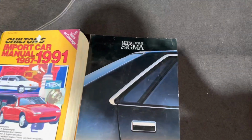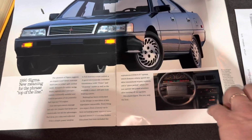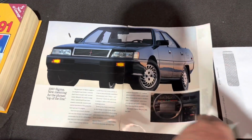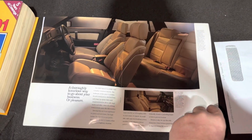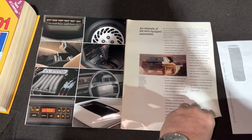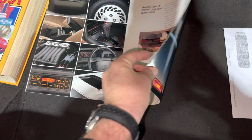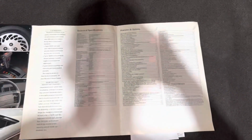Check this out. Original brochure. Super cool. Kind of tells you about, oh wow, that's so cool. I haven't even looked at this. Look at that. So cool. Kind of shows the options. Like I said, I'm really happy that it doesn't have the sunroof. But these were really good cars in the day. Here's all the technical specs. Pretty cool.